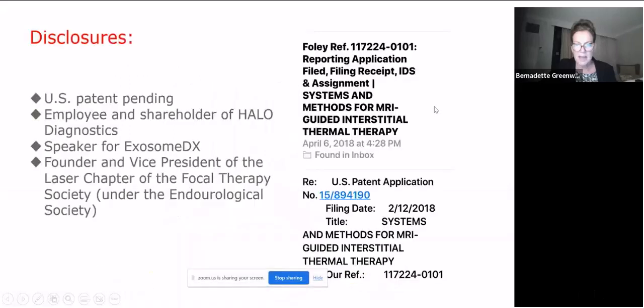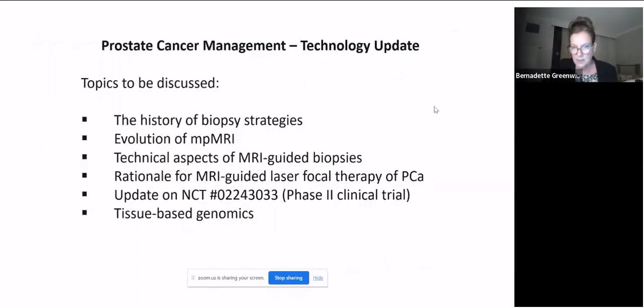This material in the past, but we're going to go through it all again. I have a couple little disclosures to make. I've got a patent pending for the surgical method that I developed. It says I'm founder and vice president of the laser chapter of the Focal Therapy Society. I need to update that. I'm now the chairperson of the Patient Advocacy Committee in the Focal Therapy Society.